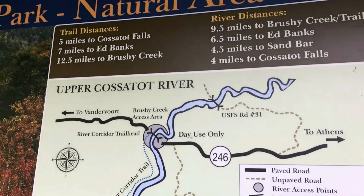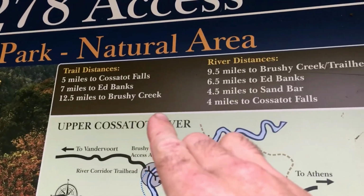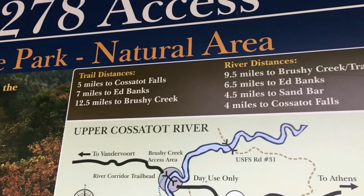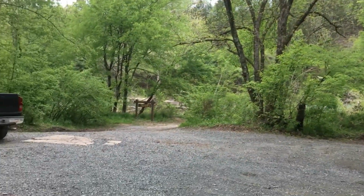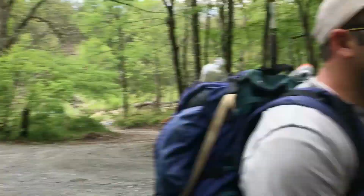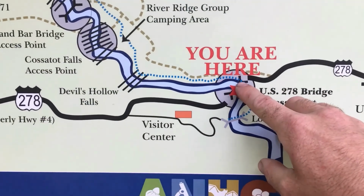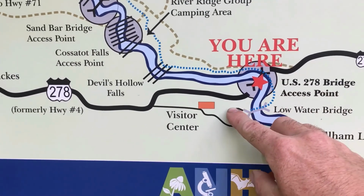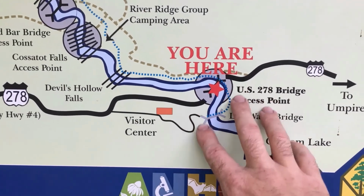So I've been looking at all these distances, 12.5 miles to Brushy Creek. Seems like in the brochure it says it's like 13 miles or 14 miles. What I'm thinking is that sign over there says 12.5 miles. Well, from 12.5 miles, we're right here. We still got a little bit further to go. So maybe that's why all the numbers aren't adding up.